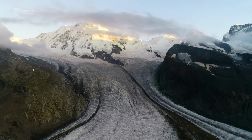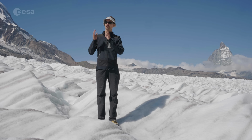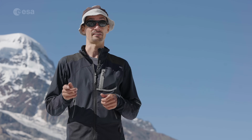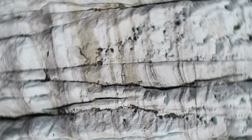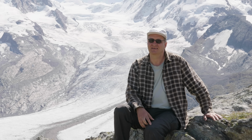If we now really manage to put effort in abating emissions, we'll be able to save, say, at least 40% of the ice. So half of this place is gone anyway, but still there will be something that we can look at and that we can show to our children, and that our children can show to our grandchildren. I think nature is sending here a very strong signal to us.